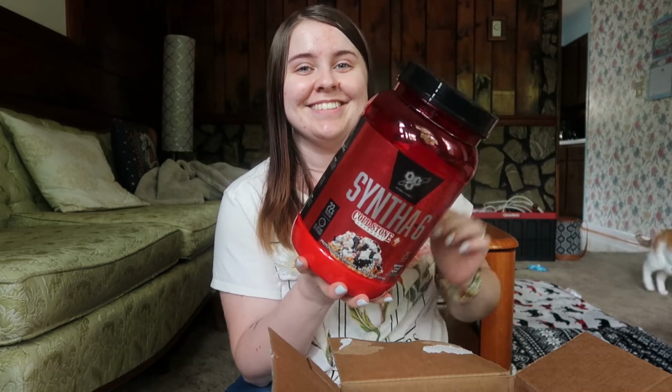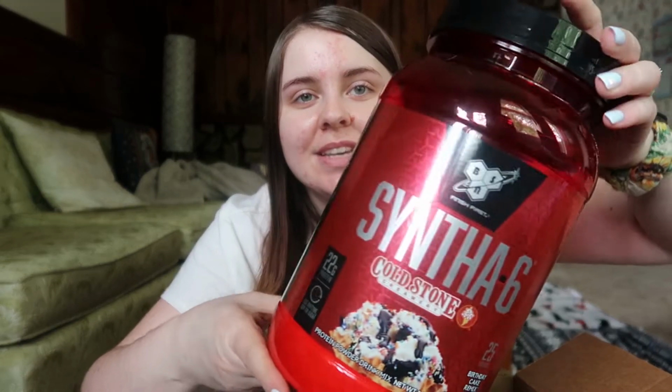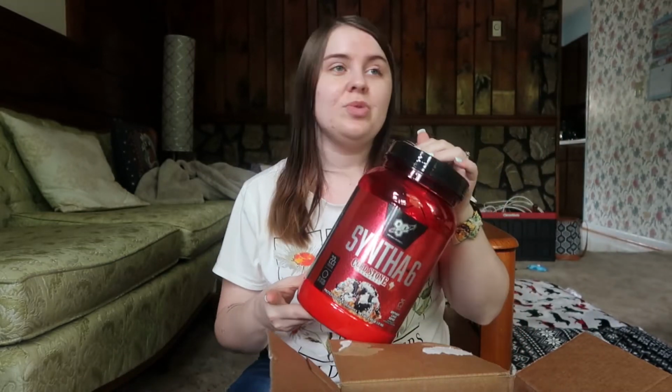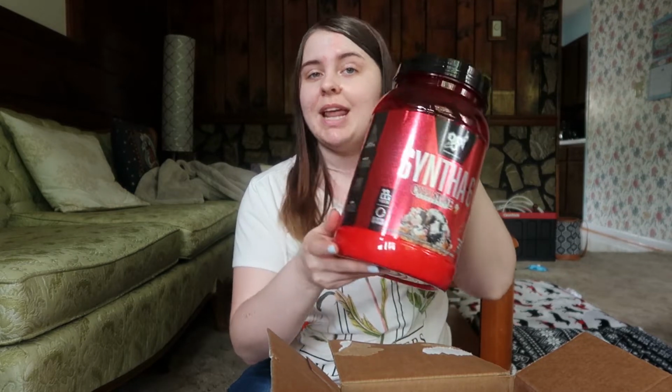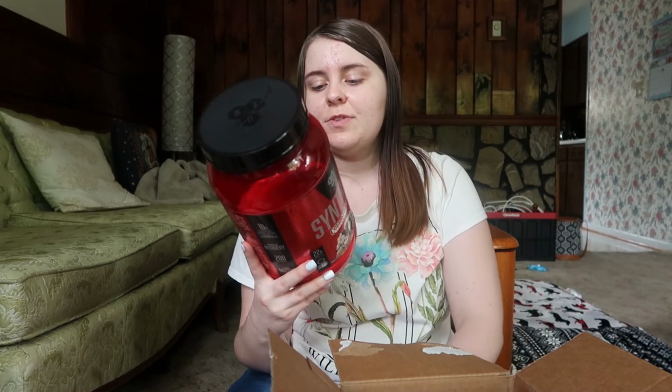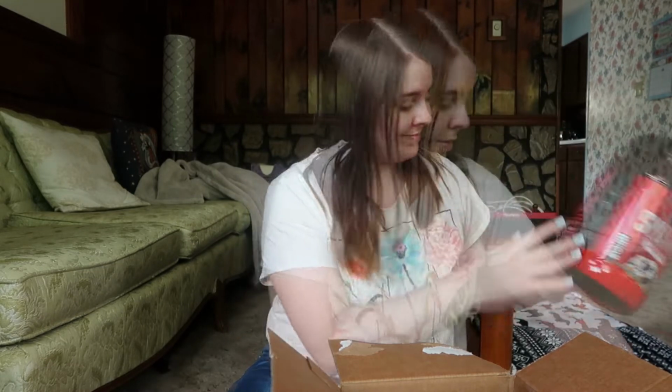Okay, so the other thing I've gotten off Amazon recently is this protein powder. So this is Synthesix Cold Stone Creamery Birthday Cake Remix protein powder. Oh my god, you guys, it makes any smoothie or protein shake taste like a milkshake. It's so good. 10 out of 10. Each serving is 200 calories, 15 grams of carbs, 6 grams of fat, 22 grams of protein, and only 4 grams of sugar. And it also has amino acids in it, muscle recovery, things like that. So I really like it.